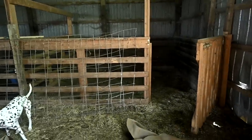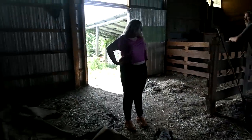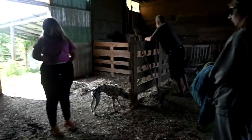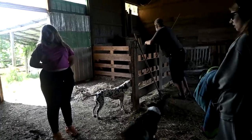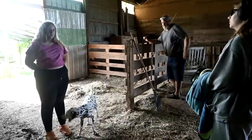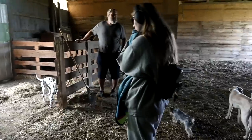So one of these stalls will be Storm's, and I think we're going to build this one up and make this one for Chino so that he can have an outside entrance. So that's what we're going to do today. We'll see you guys back in about 5 hours. I'm going to try and rake up all the stuff into that area. We're going to clean out some stuff. I'm going to cut some grass, and we're going to get this moving so that we can bring our horses home.